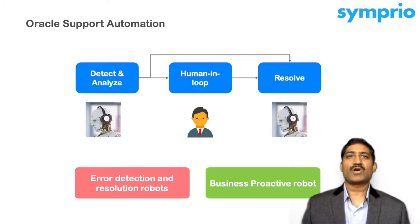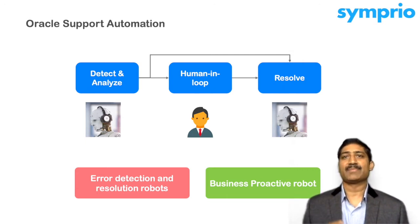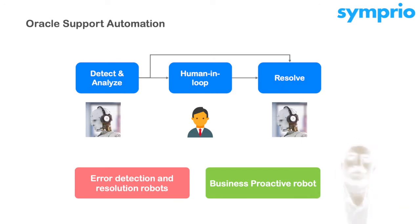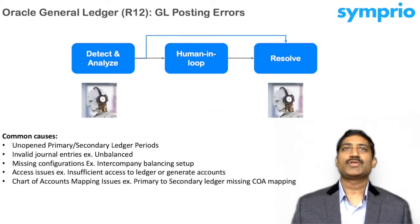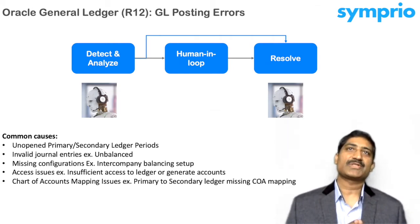Today, I will walk you through a demo on how a robot can detect issues and create an incident for the production support team to investigate further into the root cause of the issue. In this demo, we are going to demonstrate a business scenario of how a robot can detect GL posting errors and create an incident in ServiceNow.